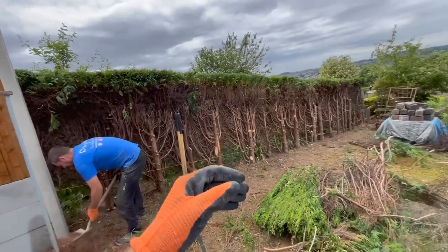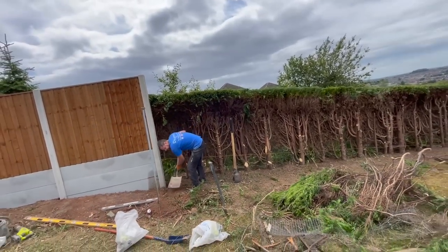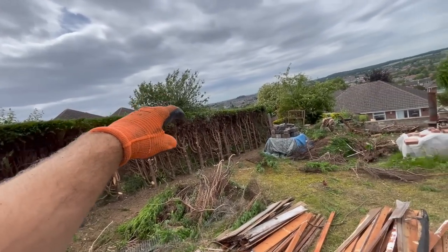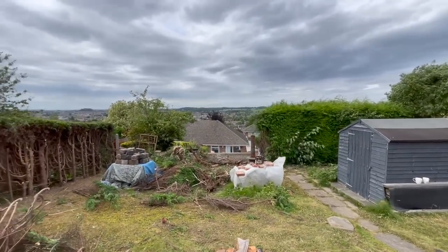Now, again, we need to drop down. We cannot keep running down. We cannot keep running at that level now. We've got to drop down a bit, and then probably again, and then again. And then it is being 8 foot across the back for privacy for both sets of neighbours.